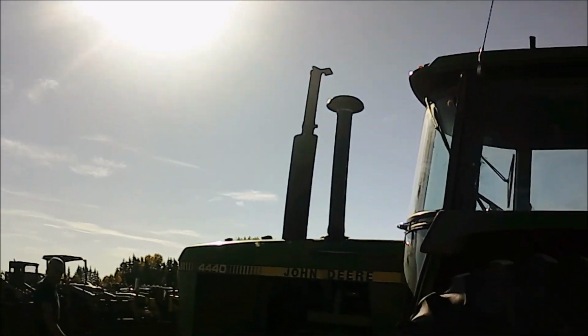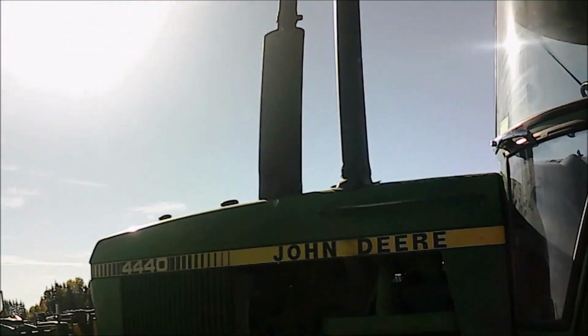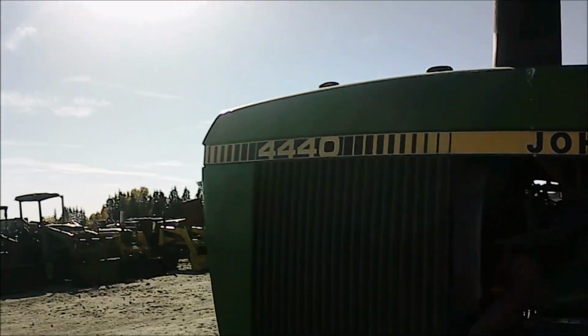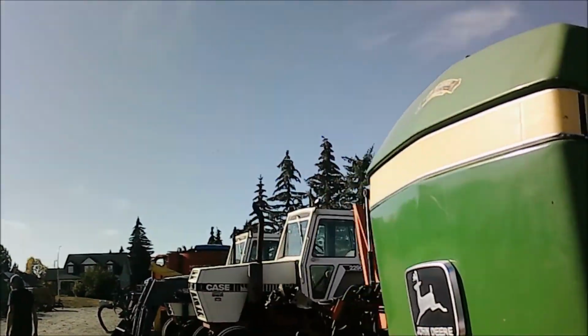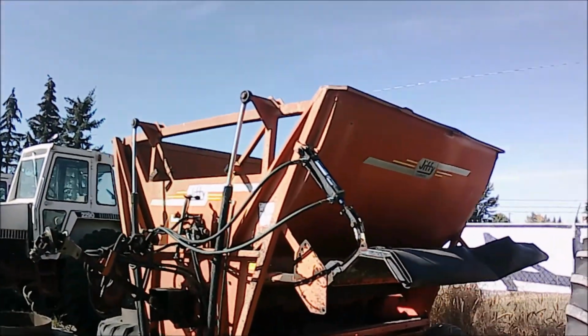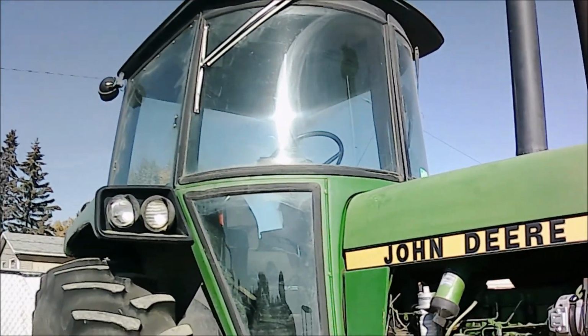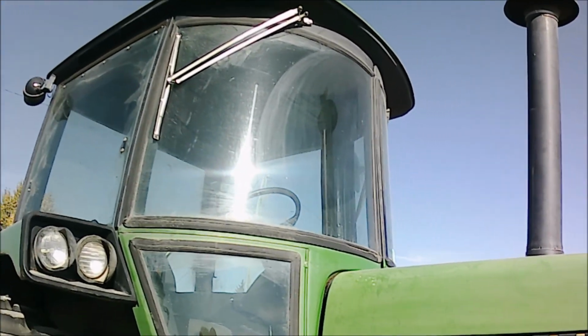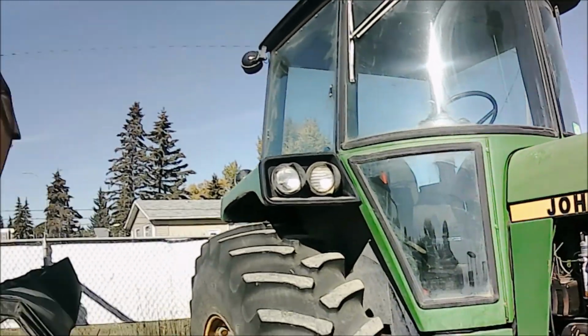Another 4440. This looks better. This one's not a bad tractor, I don't think. And these, though I'm a red guy, I don't mind green iron as long as they take care of it. This looks better taken care of. This isn't a bad tractor at all. This looks very decent.